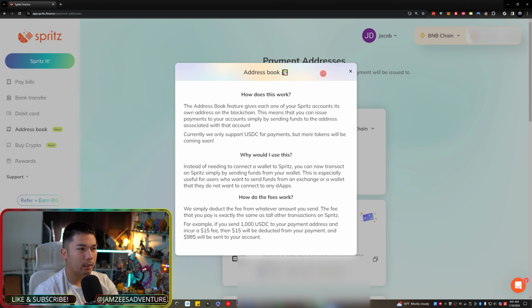All right. I said this at the very beginning: I love Spritz for its simpleness, and this now makes it even more simple, right? You've got a permanent wallet address. Let's take a look. Okay, so I was looking at this, the accepted tokens on the BNB chain. So here's what they have. They've got all of these.